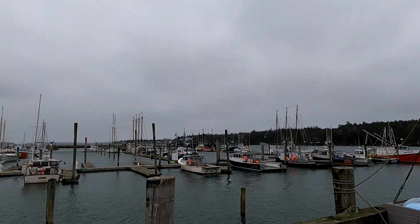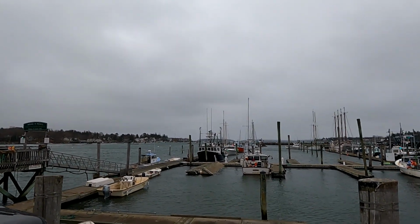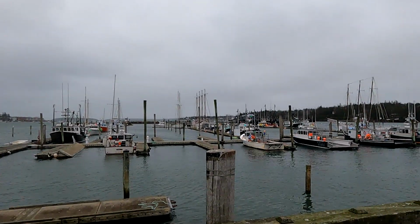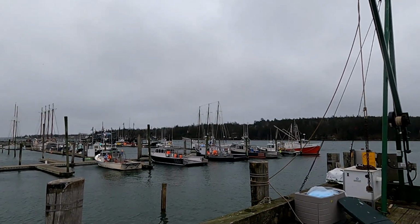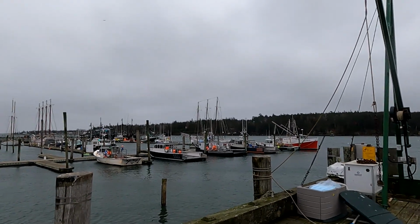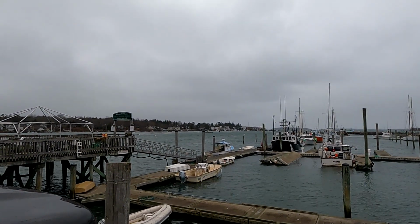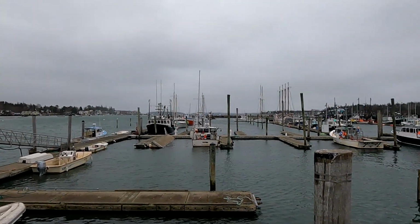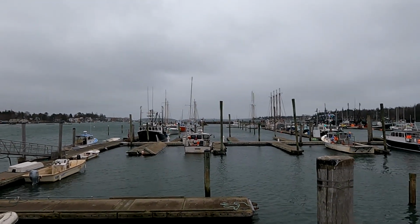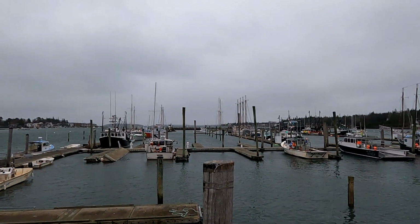So I just wanted to show you the difference that being in the lee of a point makes. There's much less wind here, and the harbor is much, much flatter. Over there on the south side of the harbor, it's a little rougher than here because it's not so much in the lee. But on the north side of the harbor over here, you can see there are almost no whitecaps, and it's not rough at all. And in here in the marina, because of the breakwater and the location, it is also quite sheltered.